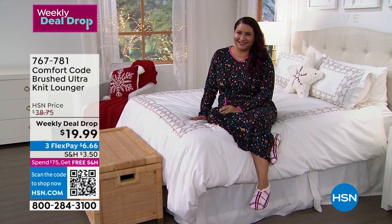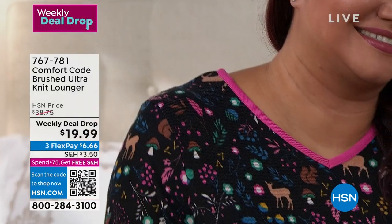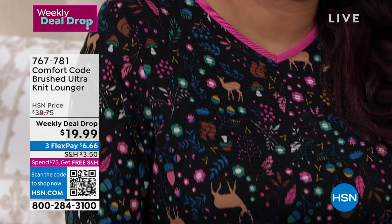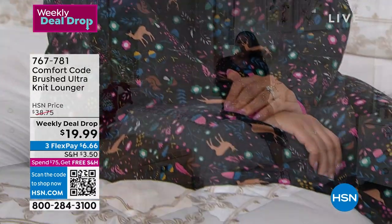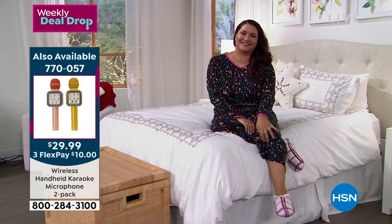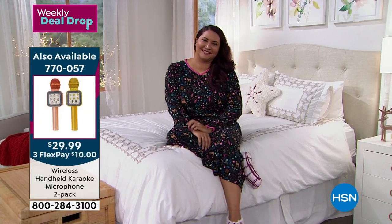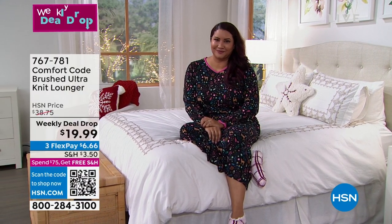And look at how cozy and comfy Annette looks there. And then also the little socks and booties she's wearing. Those are also from Comfort Code. You can get a 2-pack of those. They're Sherpa lined and those are $14.99. So you can be so comfortable for so little money. I'm telling you, when it comes to Comfort Code, this is why everyone loves it.